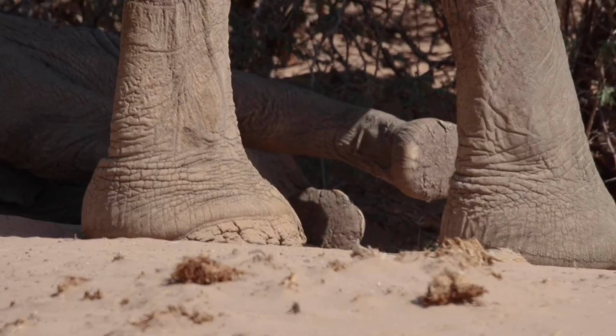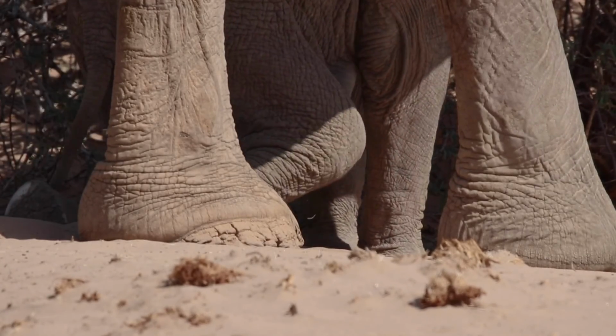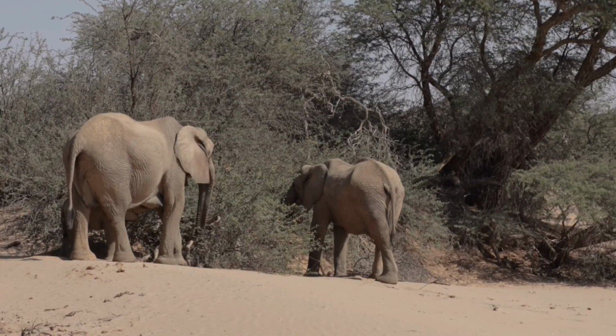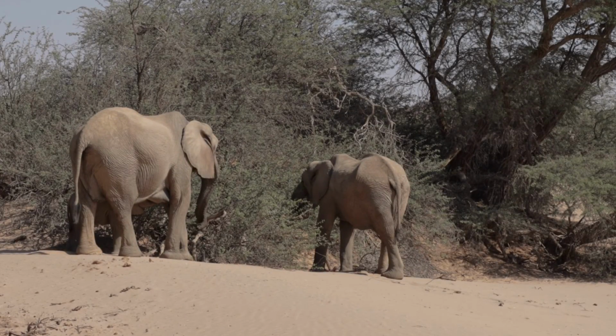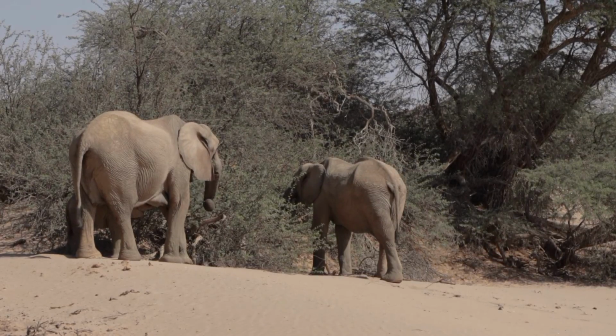So we've tracked these elephants since the morning. They were heading due west in the Hoanib river system. By the look of the tracks, they were continuously walking to a specific area, so it was almost a 20-kilometer distance they covered in the river, from where we sighted them last night to where we are today.